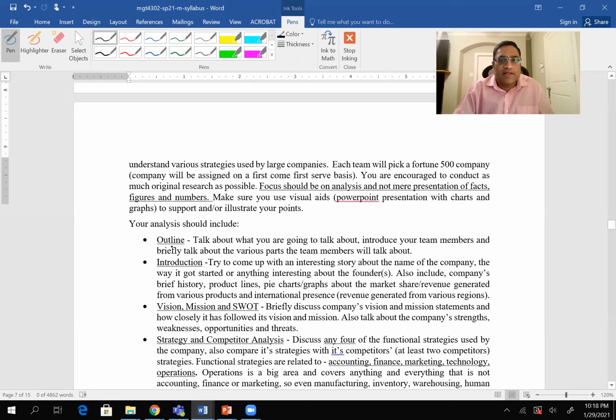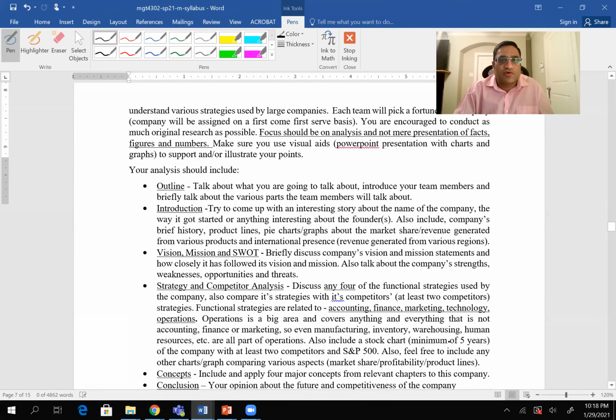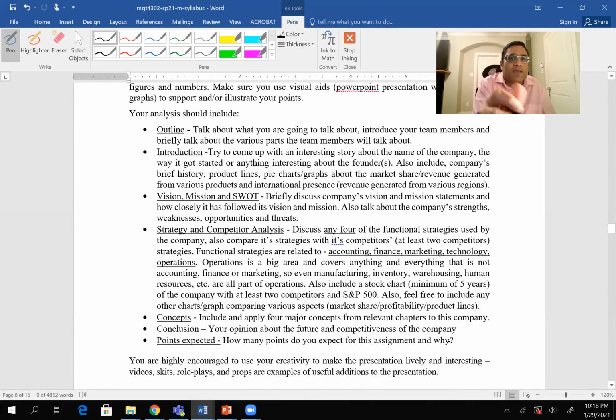So you start off with the outline, which is here. Somebody in your team introduces the other team members. You could say, John is going to talk about the introduction, Mary is going to talk about vision, mission, and so on and so forth. And for the introduction, try to come up with an interesting story about the company, like the name of the company or the way it started.